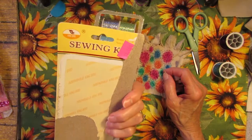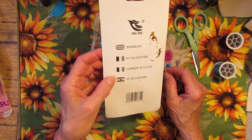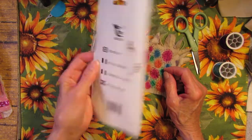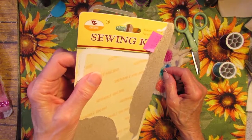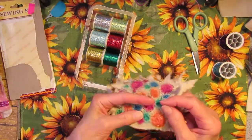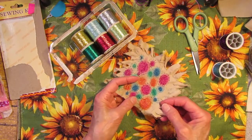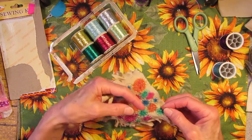King Bird. If you're in the UK or New Zealand or France, or I don't know what this one is. Is that Spain? Somewhere else, and you recognize King Bird sewing kits, just remark below, let me know. Because that would be interesting to see where these things come from.